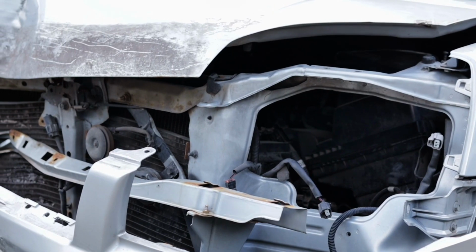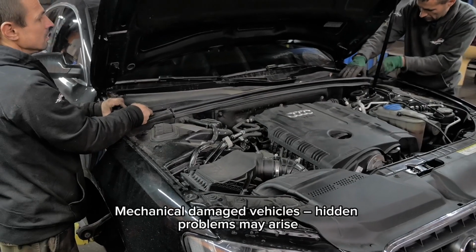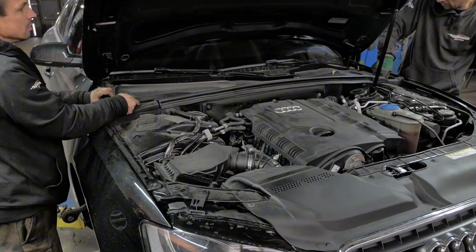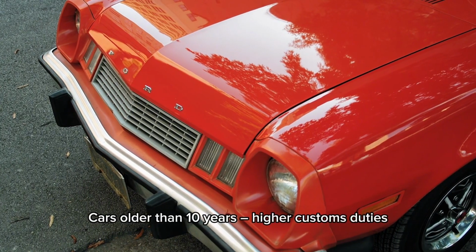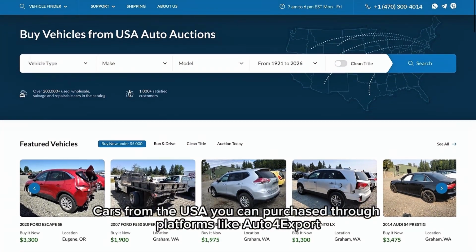What to avoid? Major frame damage: repairs are complex and expensive. Mechanically damaged vehicles: hidden problems may arise. Cars older than 10 years: higher customs duties. Cars from the USA you can purchase through platforms like Auto4Export.